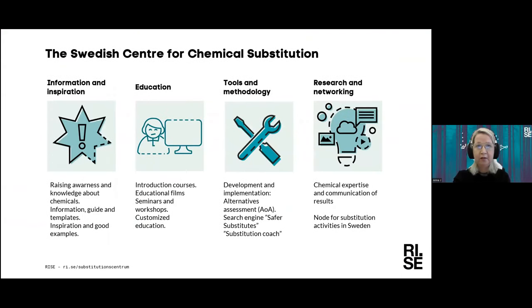So first, the Swedish Center for Chemical Substitution. Basically, what we try to do is to make it easier for companies and other organizations to get the work on replacing hazardous chemicals in order. And we do this in four parts.